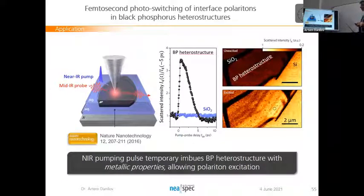In our example on black phosphorus heterostructure, which is also a metamaterial. If you create such a heterostructure, black phosphorus is a material which typically absorbs a lot of light in all the spectral ranges, which is why it's probably called black. However, if we illuminate it with a near-IR pump, we can excite some electrons to the conducting band. And then what we see here is that for a really small amount of time, we can actually create plasmons propagating on top of this black phosphorus heterostructure. But after 5 picoseconds, it all dissipates and goes back to normal state.